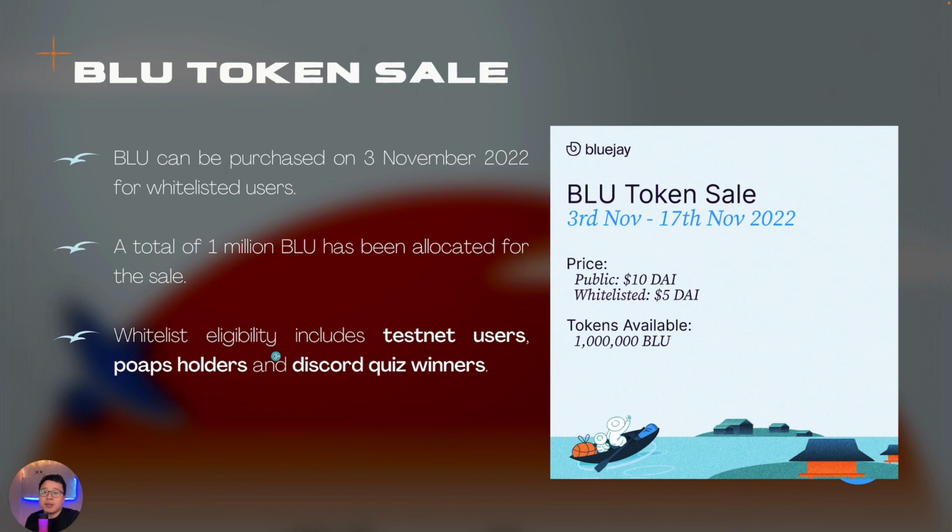So the whitelist eligibility includes testnet users, POAPs holders, and Discord quiz winners. And I think if you just do their testnet stuff, you can get up to 1,000 Blue, which is about $5,000, and that should be quite enough for most people.